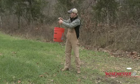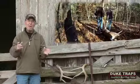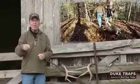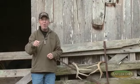Nine pounds. Nine-pound female. Matt's harvest for that doe kind of helped balance out the week because earlier this week on Tuesday, the last day of Missouri's gun season, I got a call that I won't forget soon.